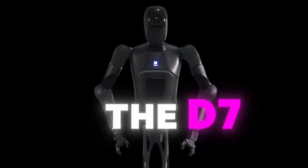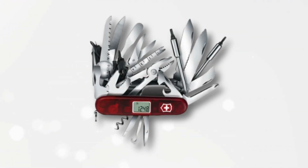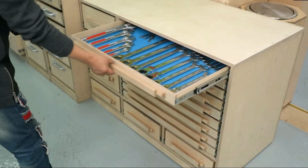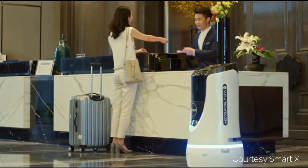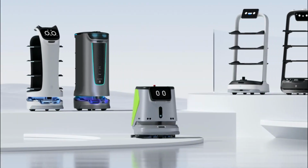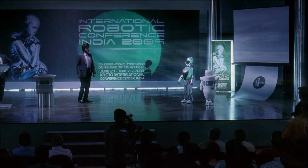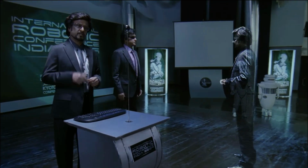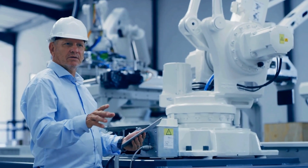With bots like the D7, companies can cut down on costs and make their valued customers happier. Why? Because the D7 is designed to do the job of many special robots. It's like having a Swiss Army knife instead of a drawer full of different tools. We can clearly see that Pudu's got a big picture in mind. They're dreaming up a world where different types of robots will work together like a well-oiled machine. You've got your specialized bots, your semi-humanoids like the D7, and even fully humanoid robots, all doing their part to your satisfaction. The goal? Let the robots handle the grunt work, so humans can focus on the big brain stuff.